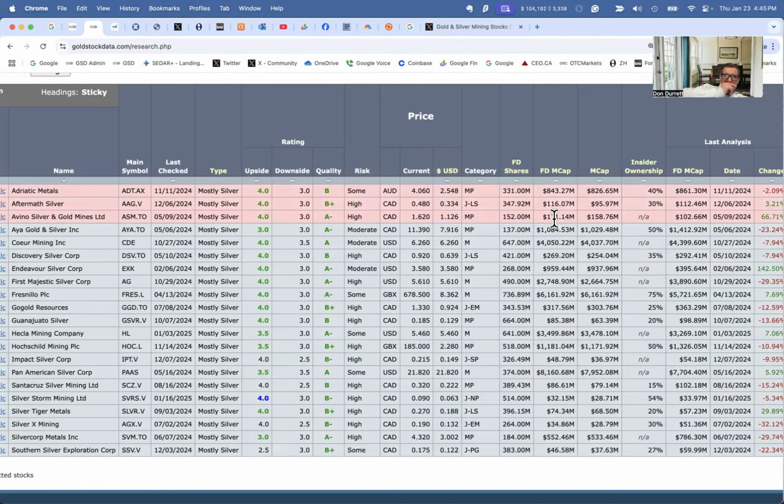$250 million is about what they'd probably have to go for. So somebody would pay less than $1 an ounce in the ground. I think that's a steal. So I think they're the most vulnerable company for a takeover. Aya, definitely in the top 15. They're actually a Mormon. They're in the top eight.